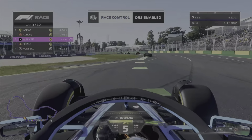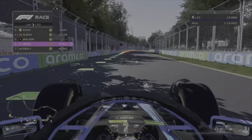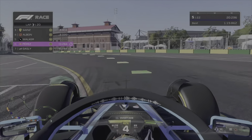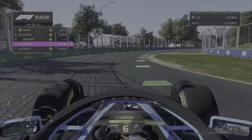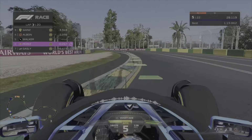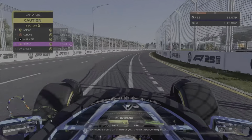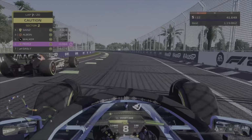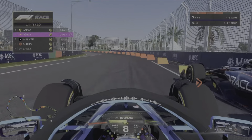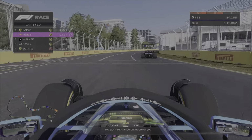Lap of the race. On Albon for you. They're retiring from the race.